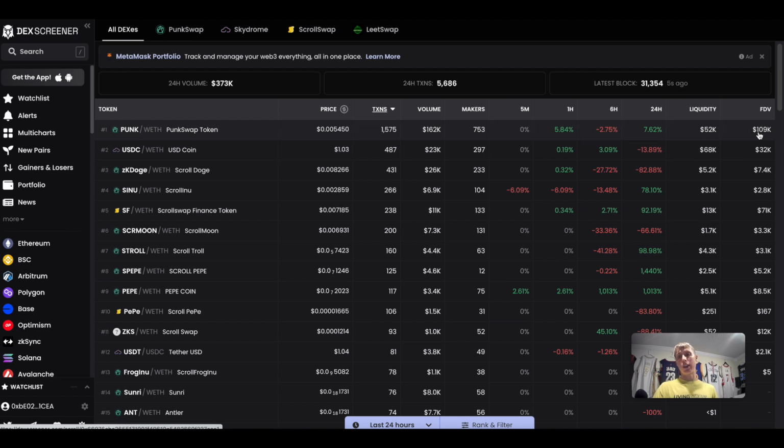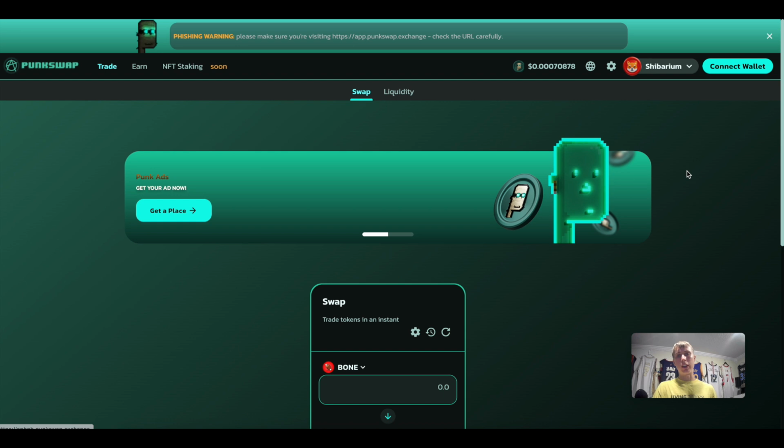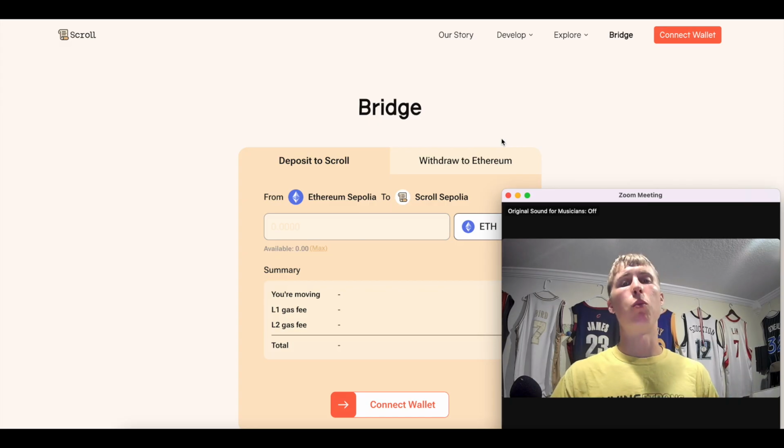Like the highest one is $109,000, and that's for PunkSwap. Me personally, I'm not touching that. I'm not messing with it. In fact, if you go on to the PunkSwap website, they don't even have a chain list for Scroll. Now, some people could be buying directly from the smart contract, but that's just something to keep in mind on this. So just a quick summary on what Scroll is.